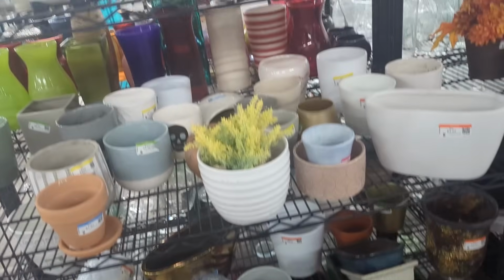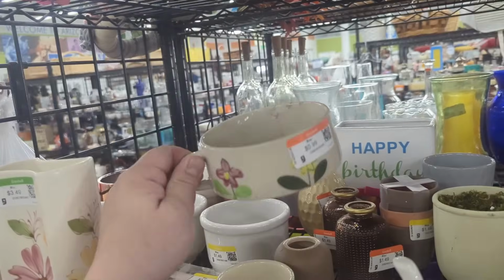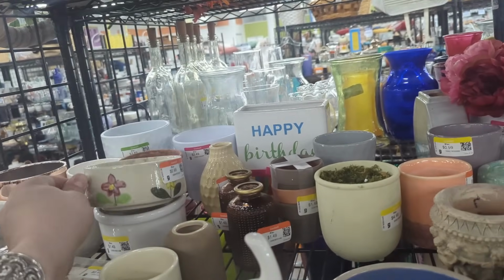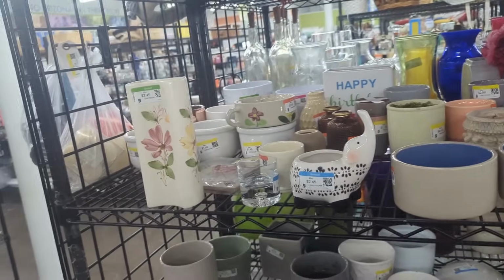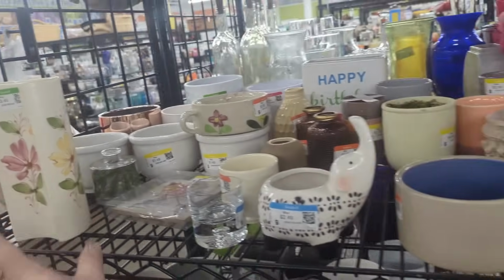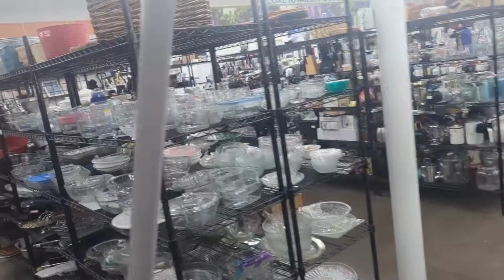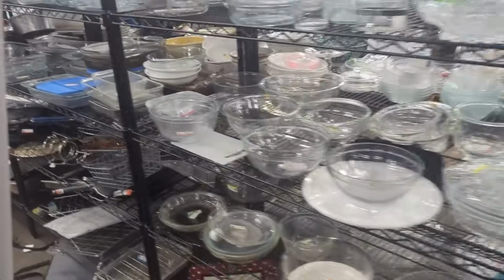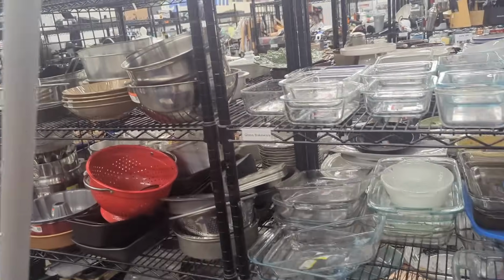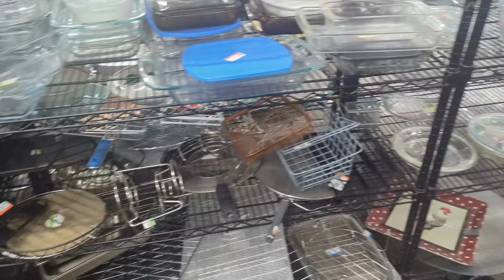Not seeing anything in pottery that we absolutely cannot live without. Guess somebody must have used that as like a little shallow planter or something like that, I'm guessing. And the painting on that is pretty. FTD, of course. All right, let's keep rolling. Here we've got glass bakeware and metal bakeware. Nothing for us here in this section.